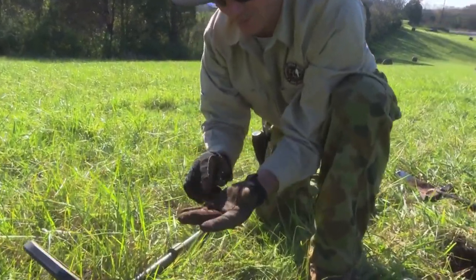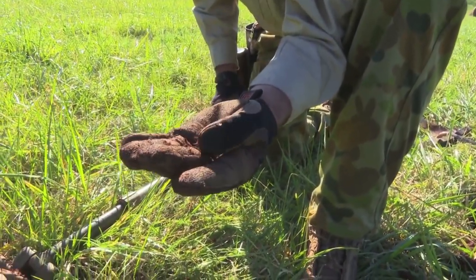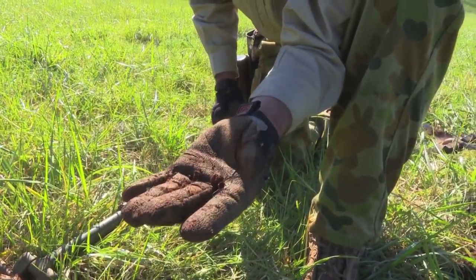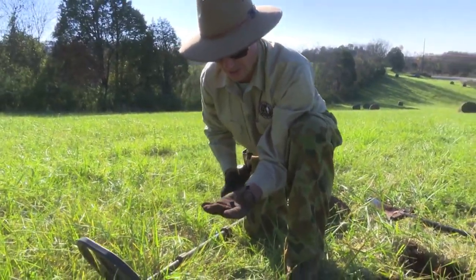It's another one of those iron balls I got earlier on this morning before lunch. Maybe it's some sort of canister shot, or I don't know. Very small ball though. Fine ball.